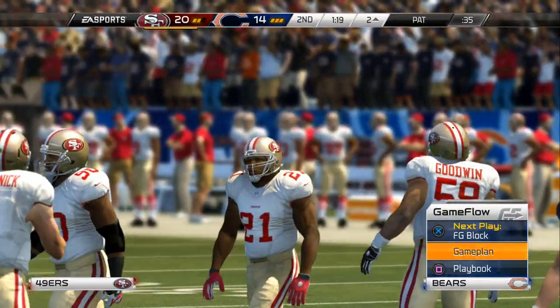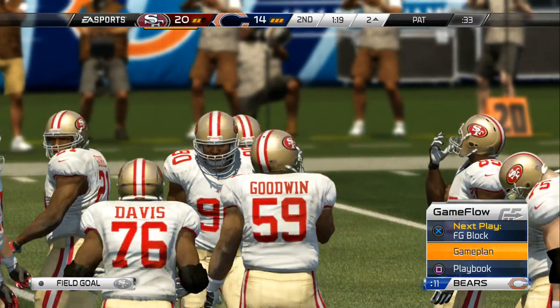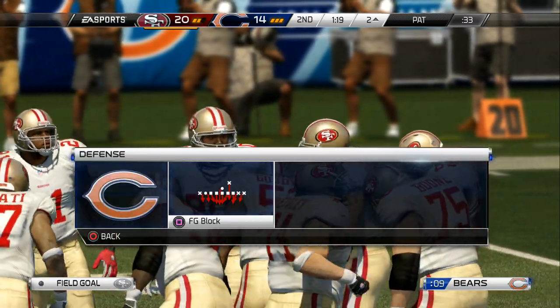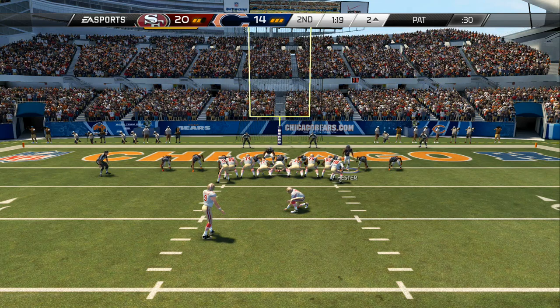Touchdown. Well, when your offense goes out there and scores a touchdown to put you ahead, it's got to give a big lift to the defense. They've got to get excited and go out there and hold that lead. The 49ers lined up now for the point after.